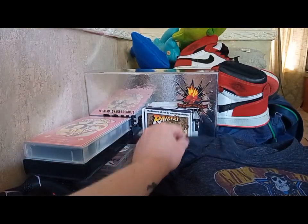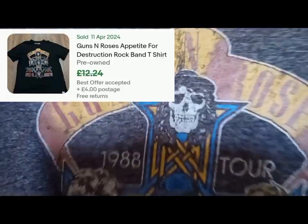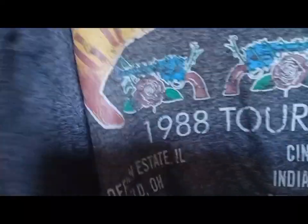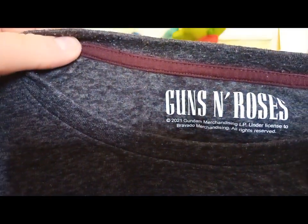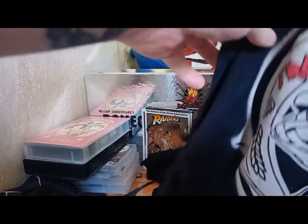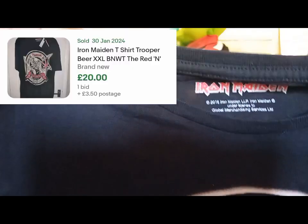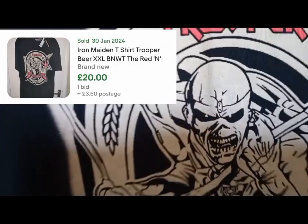So I picked up these t-shirts too, because you can't go wrong with these. These are band t-shirts. Now, a lot of them are reproduction, so it's not the official 1988. I should only be so lucky. But it was Guns N' Roses merchandise, as you can see here. So I think these t-shirts can fetch up to about £10, probably a bit more. It depends. I also picked up Iron Maiden. It's all £1 each. Again, this is 2016, so it's an official band top.